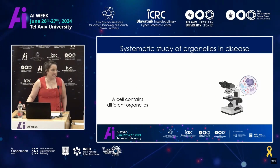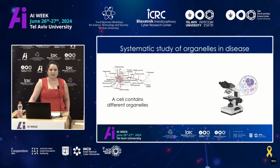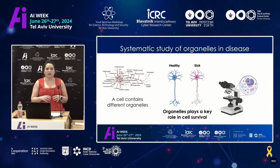What are organelles? Every cell has different organelles, and each organelle has its own function, and some of the organelles are known to interconnect and do important stuff in the cell together. So we know that organelles also play a key role in cell survival. If, for example, the cell stops generating energy, then the cells start to die and the neurons degenerate.